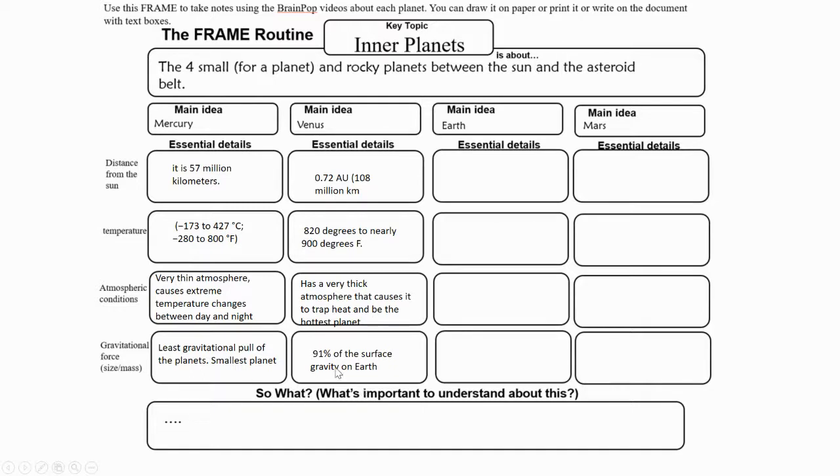So Venus is similar in size to Earth. It's 91% of the surface gravity of Earth. So it's 9% smaller than Earth, but pretty close. Now we get to Earth, the third rock from the sun, our home planet. It's the only planet we know of that has life.